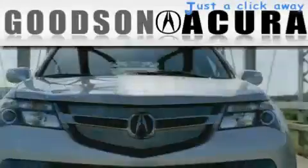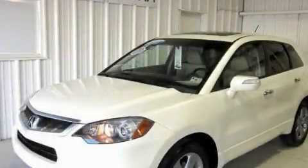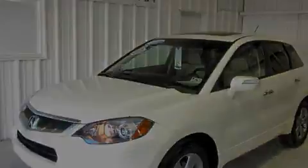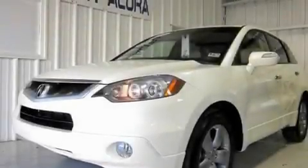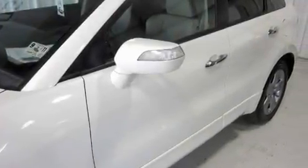Another fine vehicle offered by Goodson Acura. This is a certified pre-owned 2009 Acura RDX. Safety, space, and comfort. It features a 2.3-liter four-cylinder engine and an automatic transmission.